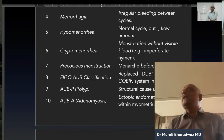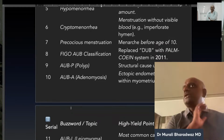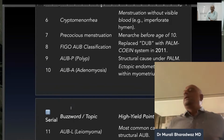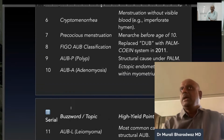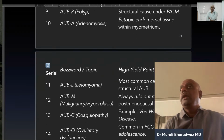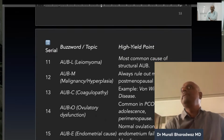So FIGO's AUB classification has replaced DUB. Abnormal uterine bleeding, they used to say dysfunctional uterine bleeding, now with the PALM-COEIN system in 2011. Right? So what is PALM? AUB-P: if there is a polyp, there is abnormal uterine bleeding. AUB-A, whenever there is adenomyosis. What is adenomyosis? Ectopic growth of endometrium into myometrium. AUB-L is leiomyoma, the most common cause of structural AUB. AUB-M, malignancy or hyperplasia.